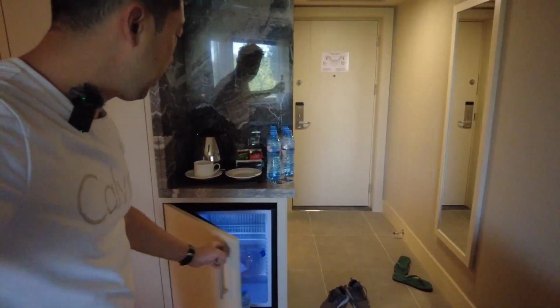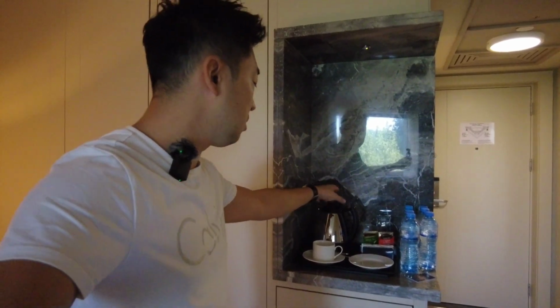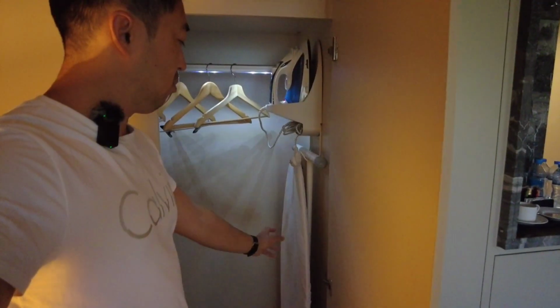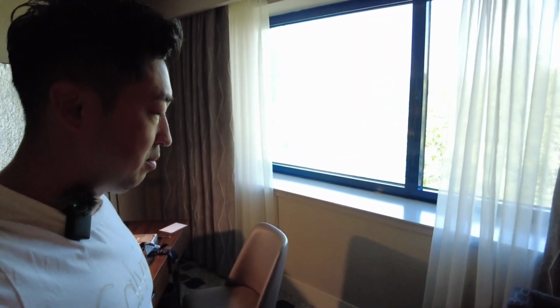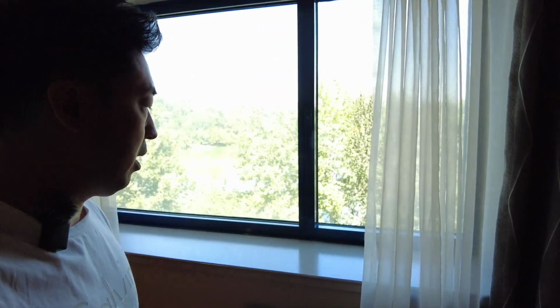On this side we got a fridge, we got enough water. If you don't have enough, you can call the front desk. We got a teapot. Then here we got a safe box, a board for ironing, and an iron itself. The best part of this hotel, yes, it's modern. It has 5 stars. It's got everything you need, and the rooms are modern.